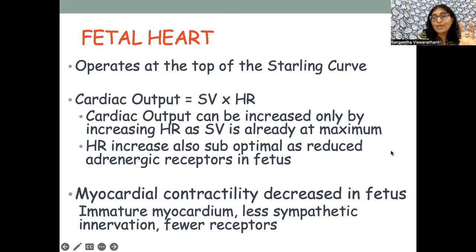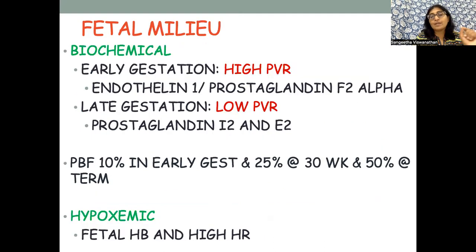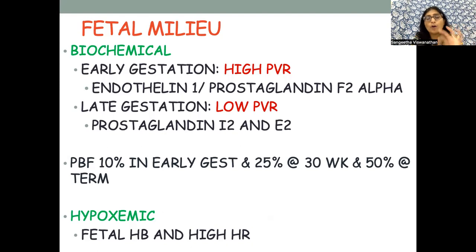So in summary, this slide essentially translates to the fetal heart has only limited reserve, both from a contractility and an adaptive capacity point of view. Now, further, we look at the biochemical and hormonal milieu of the fetal circulation.